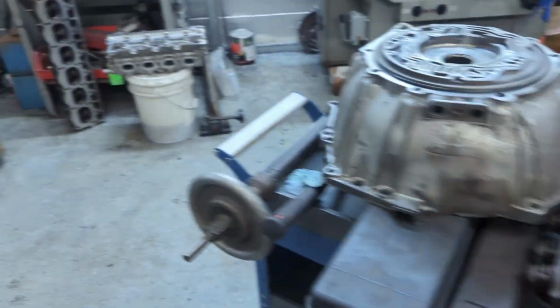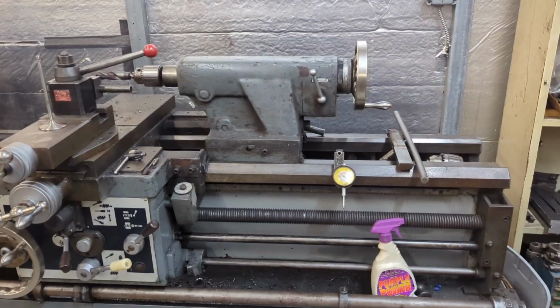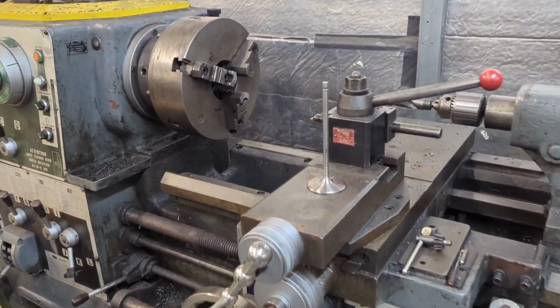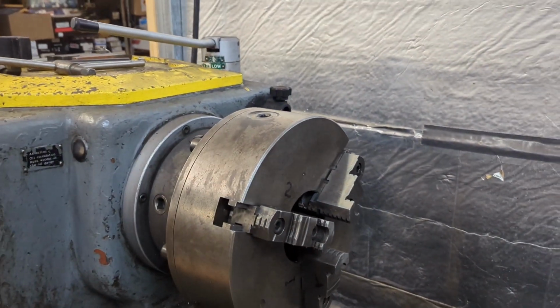We're going to take some valves here. I'm going to go over to my trusty engine lathe. Every shop should have a good size engine lathe. And make sure you get a lathe with a good size hole in the spindle, because without that, there would be no way to do this.